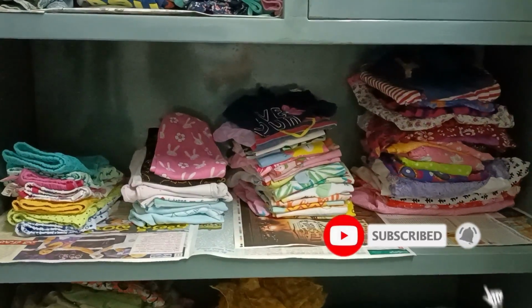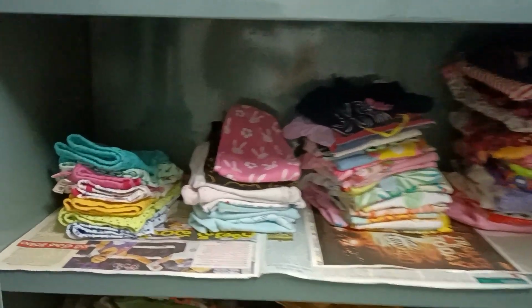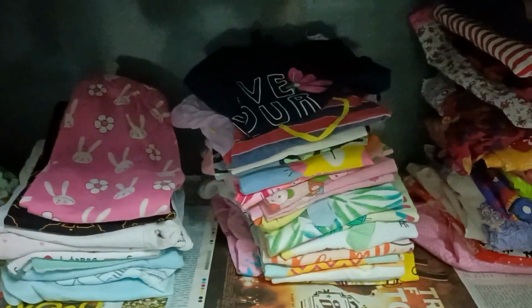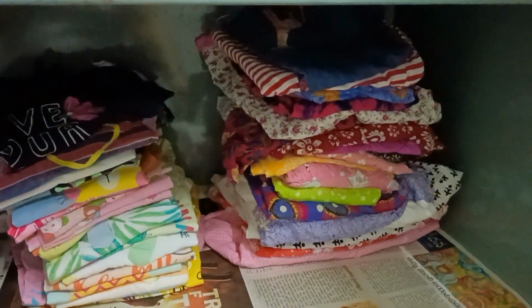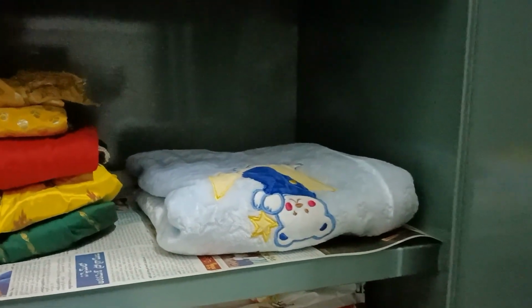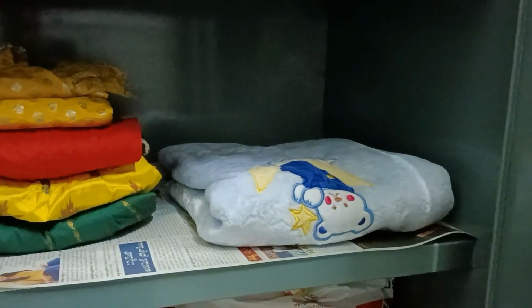Next. Now this is a complete daily wear section. I have kept the shorts, long pants, t-shirts and daily wear frocks. Next goes the traditional wear and some western wear, like party kind of frocks. I left some space here for her blankets. She still has a couple of more blankets. I want to put them here.